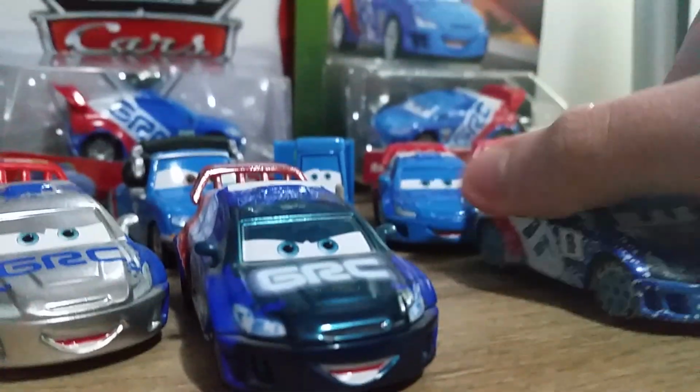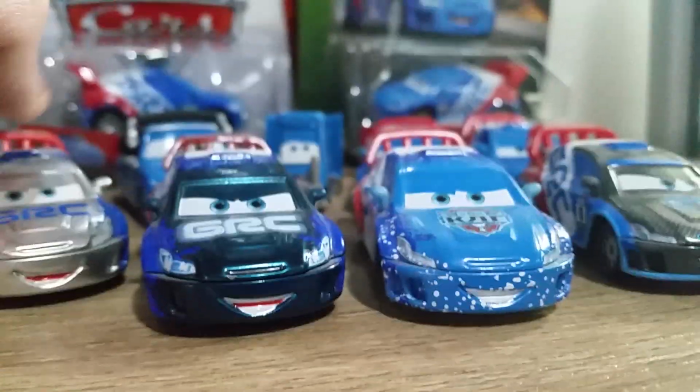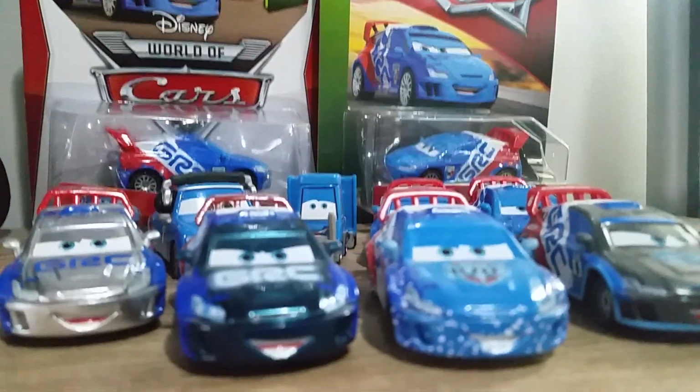Ice Raoul ÇaRoule is really cool, and last but not least, carbon Raoul ÇaRoule is really cool. I don't have carbon Raoul ÇaRoule yet. I'll try again, it'll take me a while because he's very rare and expensive on eBay at the moment.